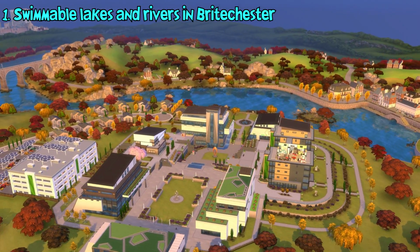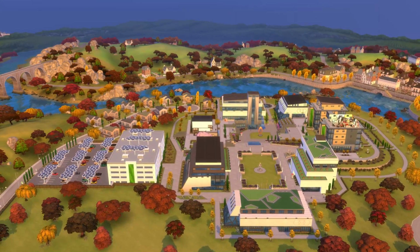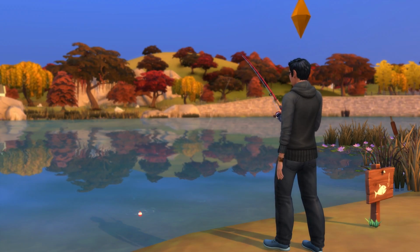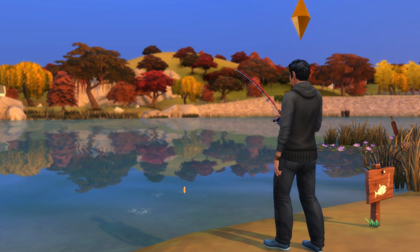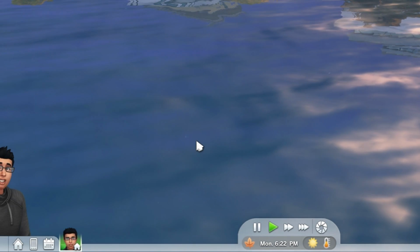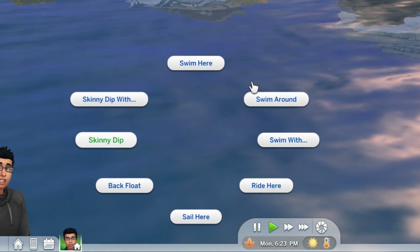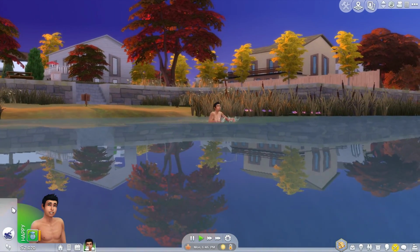Britechester is the new world in The Sims 4 Discover University, where all your university life will be held. You will also find several water bodies like this river where you can fish. Well, besides fishing, it turns out that these are actually swimmable. Just click on the water and an option to swim there will appear. If you choose to do that, your sim will slowly wade into the water and start swimming.